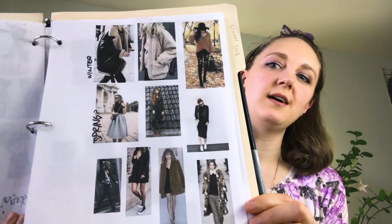So this is more inspiration images. It's not really for me about coming from an external place, this is what those models are wearing, but more about what the colors are, what the textures are, what the fabrics they're using are, what the silhouettes are, and just incorporating that into what my personal style already is and what already makes me happy. That's been really working out.